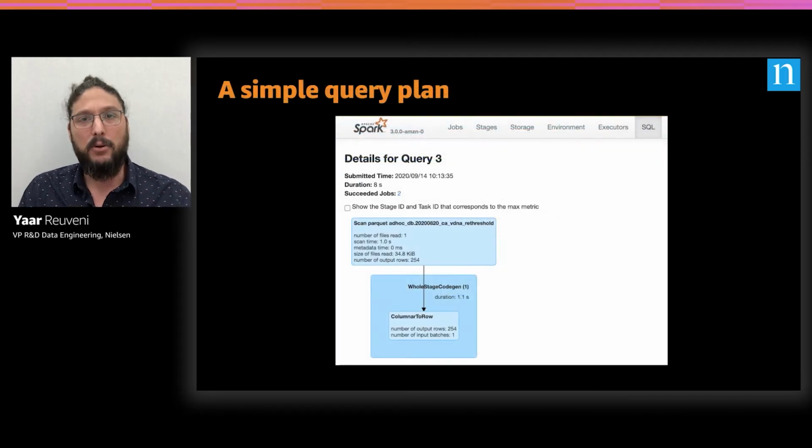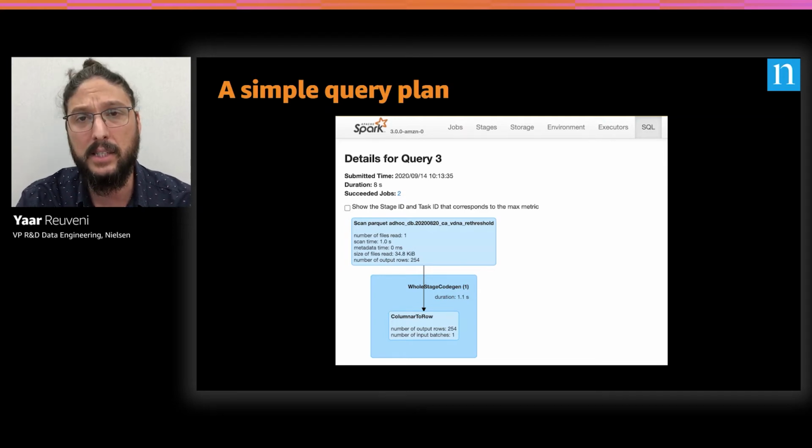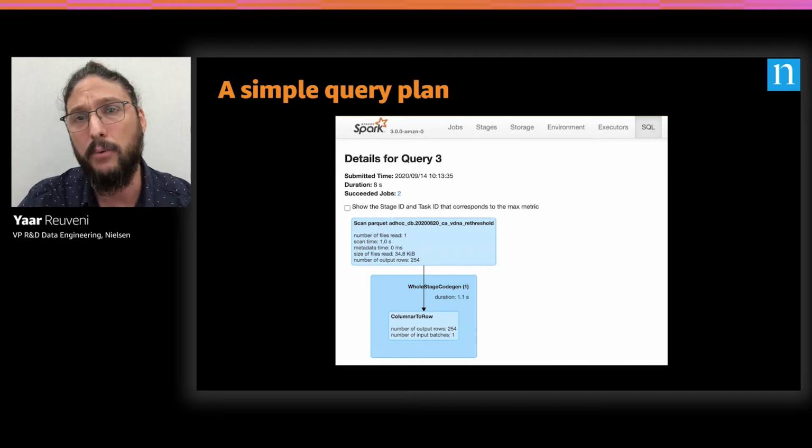Now, the nice thing about choosing Spark is it comes with a nice Spark UI. And even for non-technical users, it can give some insight into what's happening in the cluster, especially the SQL tab. This is an example for a simple query that somebody ran.